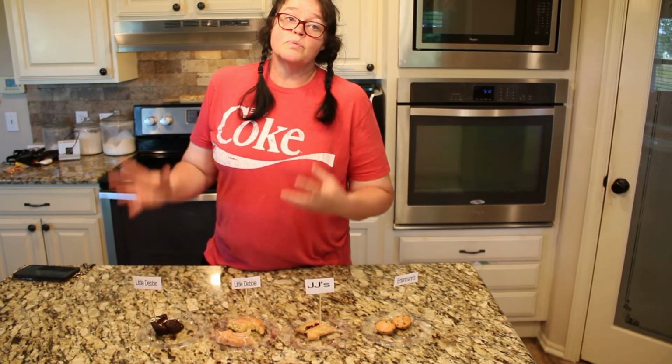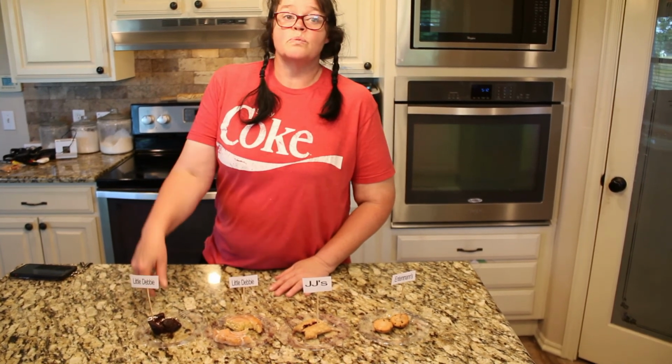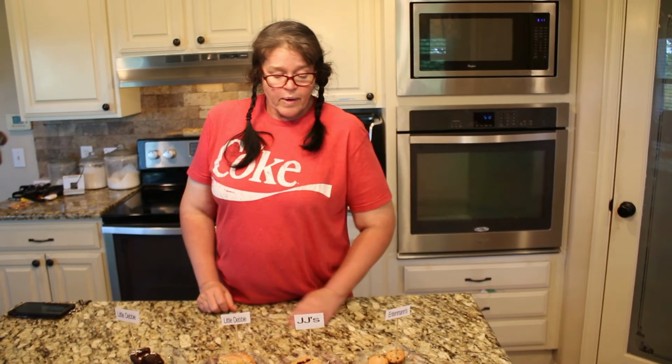It just seemed like it was softer. I don't know. It did win. I like the cream out of the Hostess, but this one won. And it was cheaper than Hostess. So here you are, Little Debbie. You won the chocolate cupcake challenge as well.